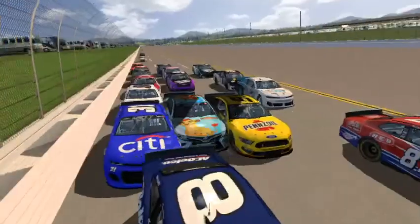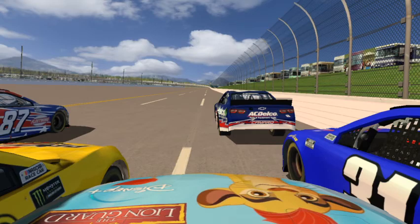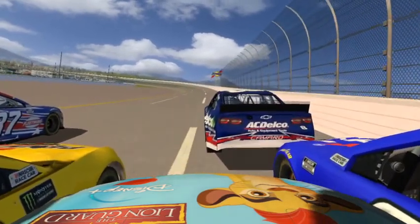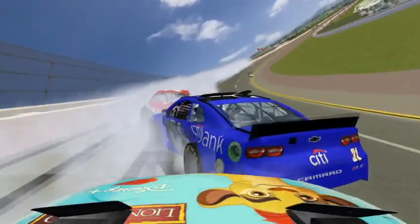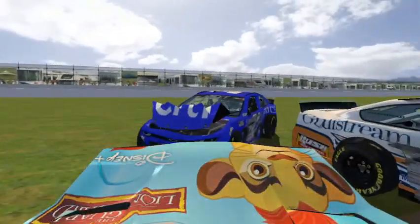Bad crash. We are going to take a look at the number 54 of Leland Hill. See what he's cooking. 31 nearly got on top of the 54. Oh, man, hard hit.